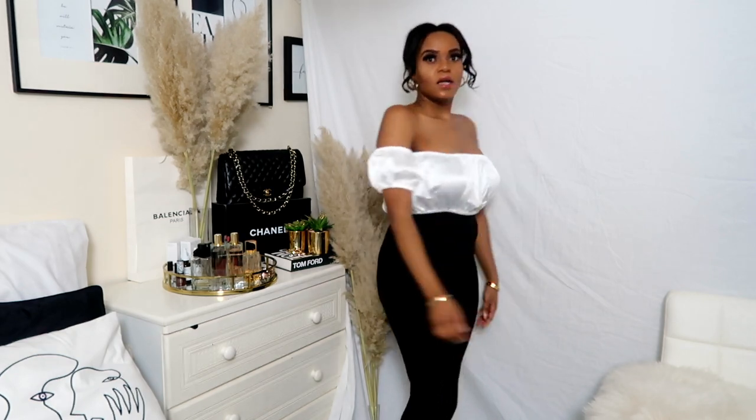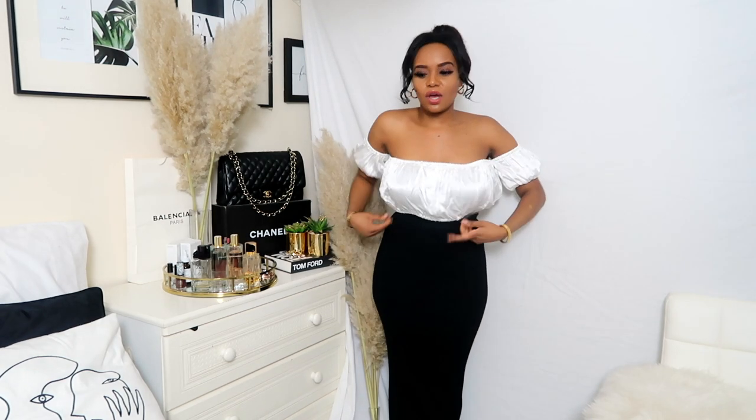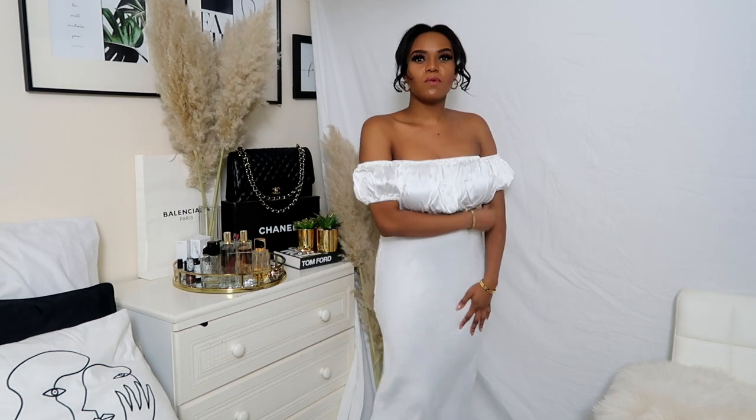Absolutely love it, and this is a perfect summer top. Probably not gonna wear it now, but it's cute for summer. And I'm still wearing my midi skirt, but I think I'm gonna try another, but in white. So I think this will be a look. Okay, so I've changed into my midi skirt, the white one, and like I said, this will be a perfect summer look.